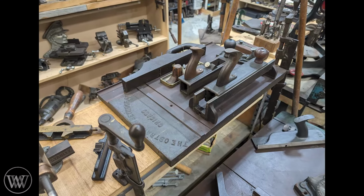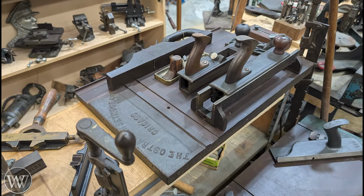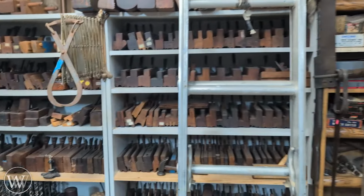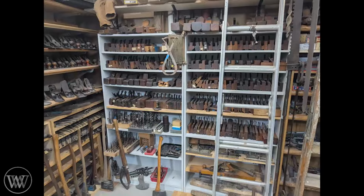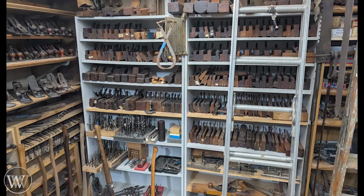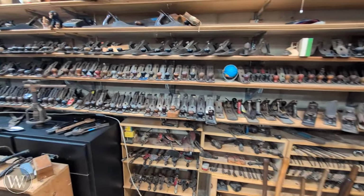Some of the really interesting, odd ones that you've never come across before. They have interesting history and the makers behind them, and you're able to look at them and compare them and learn about the different manufacturers and why they made them. I mean, just look at all of these wooden planes, molding planes of every type and size and shape. And yeah, he's got this amazing collection.